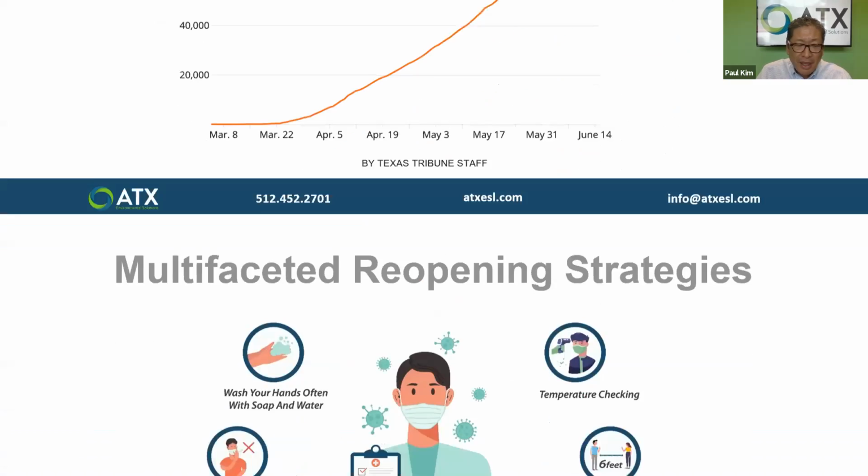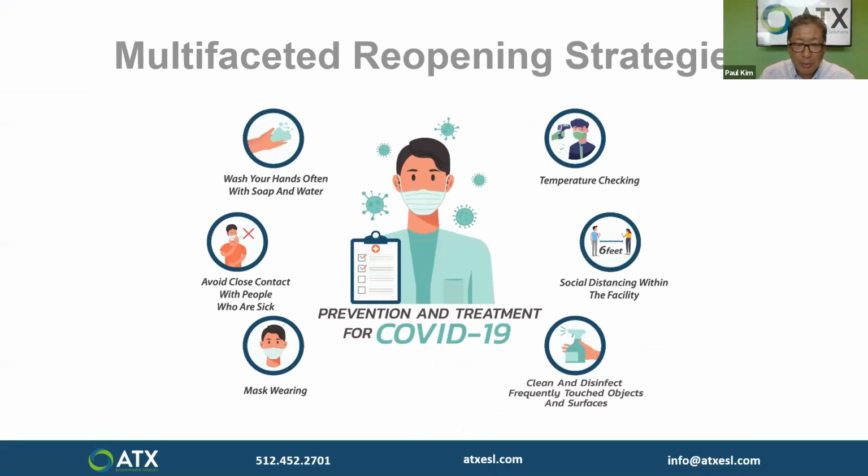I know we have experts who are more versed in this arena than I, so I'll leave the strategy part to the experts. But a reopening strategy must be multifaceted. There's not one thing that is more important than others in all these different actions you take in the strategies you adopt. Wearing face masks, washing your hands, temperature checking, mandatory social distancing are all important elements. And disinfecting the working space, whether your business deals with the public or not, is a key aspect, we feel, in protecting your workspace.